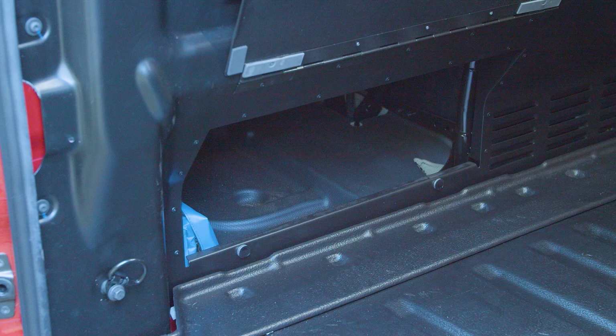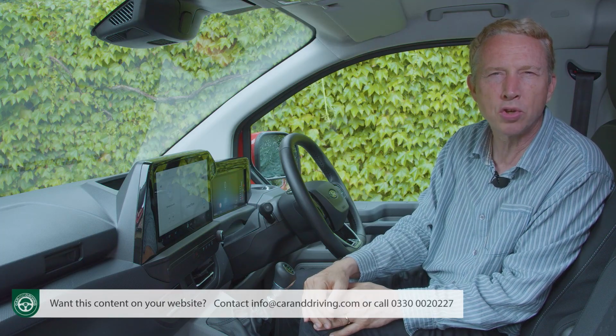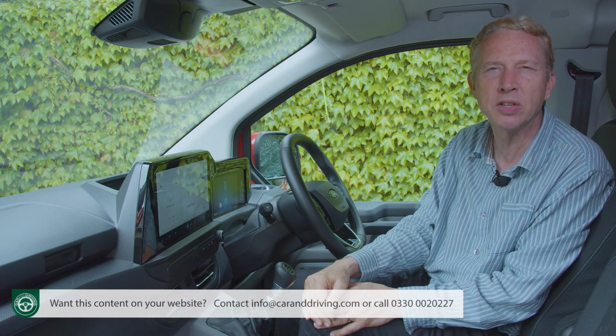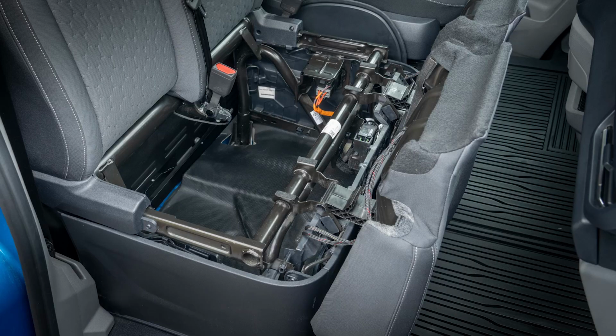What we have seen before and hoped Ford would carry over is an under passenger seat flap to the cargo area, allowing you to push lengthier items through into the cabin. Unfortunately, you have to avoid the 2 base trim levels to get this feature, but it's extremely useful to have, as is the huge under seat area beneath the bases of the twin passenger seat.